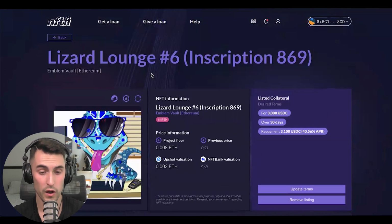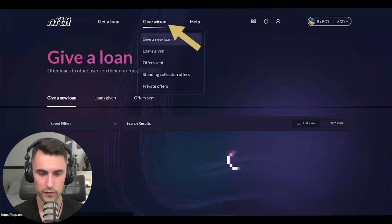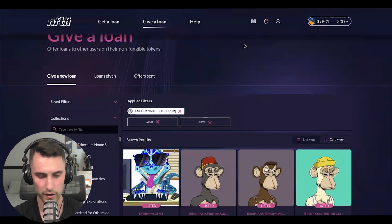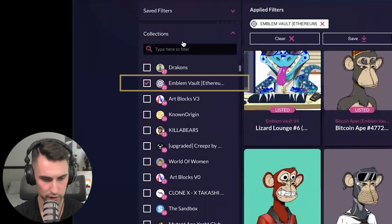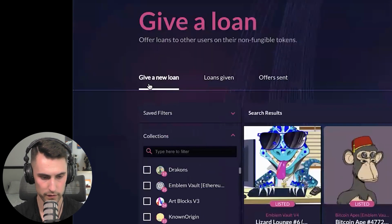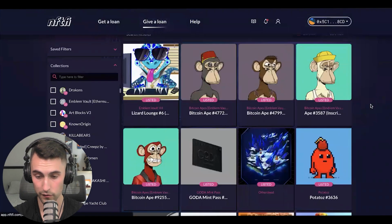This is where some real opportunity lies. And so same thing here. If I don't want to be a borrower, I could be a loan person. See, there's my offer. We could come down here and we'll find Emblem Vault and let's see what they have down here. Looks like there's a lot more listings here.